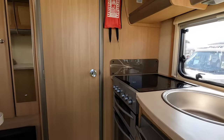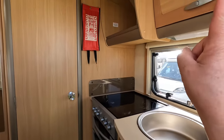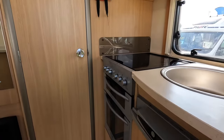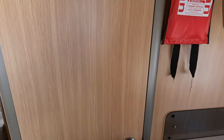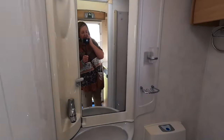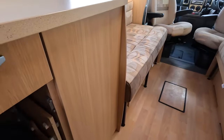I do like Bessie cars. So as soon as we come through the back door, there's your fridge, a sink, some big units up the top, and a full-size cooker. Directly opposite us, there's the door, which I presume is the washroom. Yeah, I'm correct. It's actually quite big in there. Big cupboard here on the left-hand side.